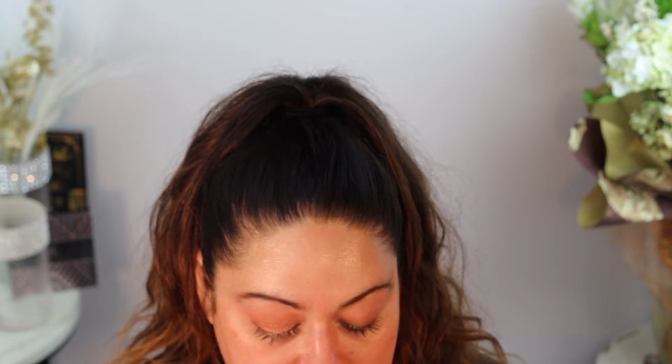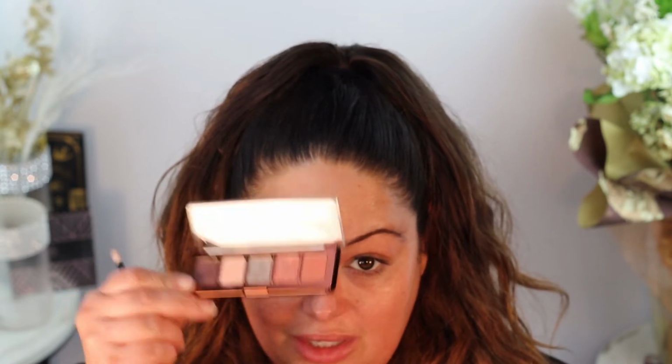And then on the very outer corner, I'm going in with this plum shimmer shade. Okay, so now for underneath the eye, I am going to go back in with that plum shimmer shade, and I'm going to go back in with my rougher 2, and just going to smoke out the outer corner.